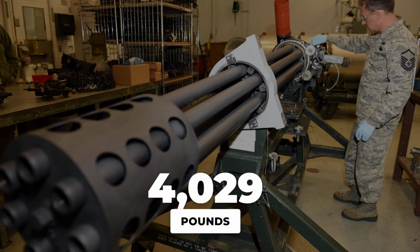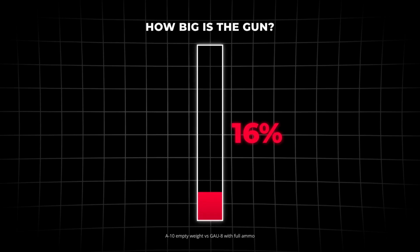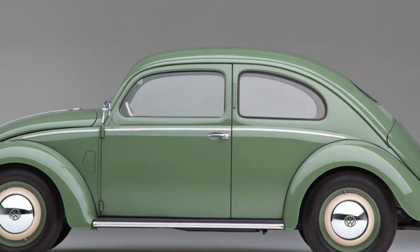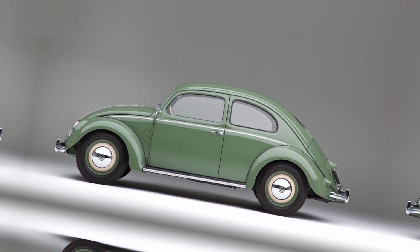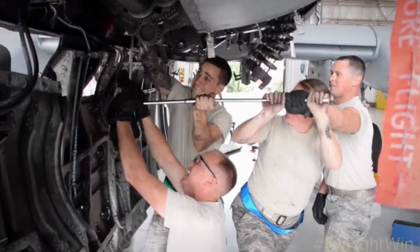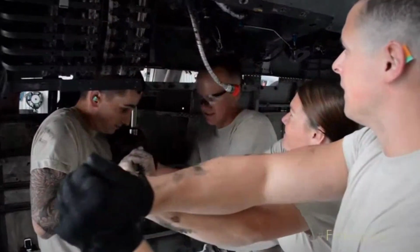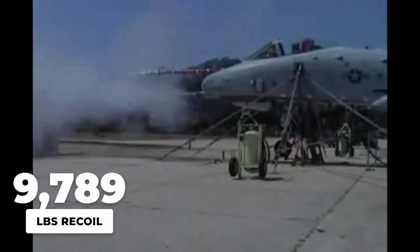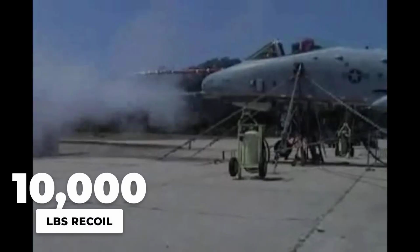Muzzle velocity is 3,324 feet per second, nearly Mach 3. The complete weapon system with full ammunition weighs 4,029 pounds, roughly 16% of the aircraft's empty weight. The gun is 19 feet long, about the length of a Volkswagen Beetle. When it is removed for maintenance, a jack must be placed under the tail to keep the aircraft from tipping backward. The gun produces 10,000 pounds of recoil force.